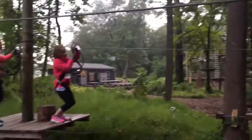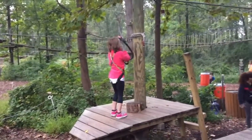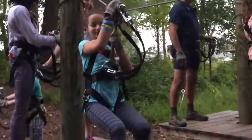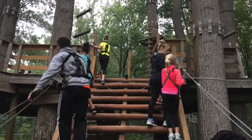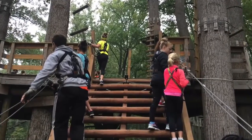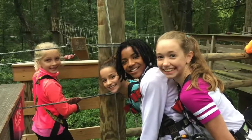Yep. Good job, Sid. Don't hit the tree. Nice, Ellie and Annabelle. Make sure no one's in your way. Good girl. Now that everyone had safely completed the practice lanes, it was time to climb the platform and begin the courses.